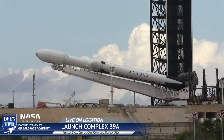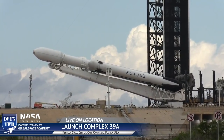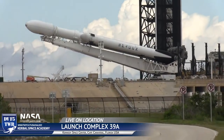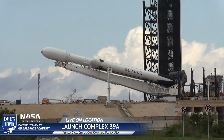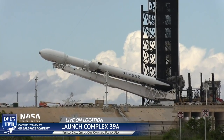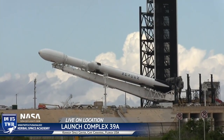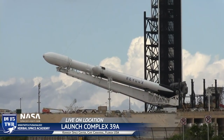So yeah, Chris, this is really fast, for taking a rocket vertical. So there is no fuel in the rocket right now. There's only fuel in the Arabsat 6A satellite. They will start fueling the Falcon Heavy for launch 50 minutes before liftoff. Look at that thing go.